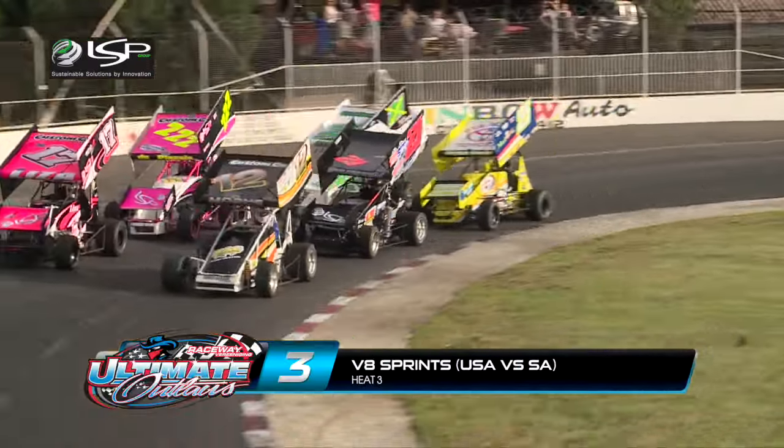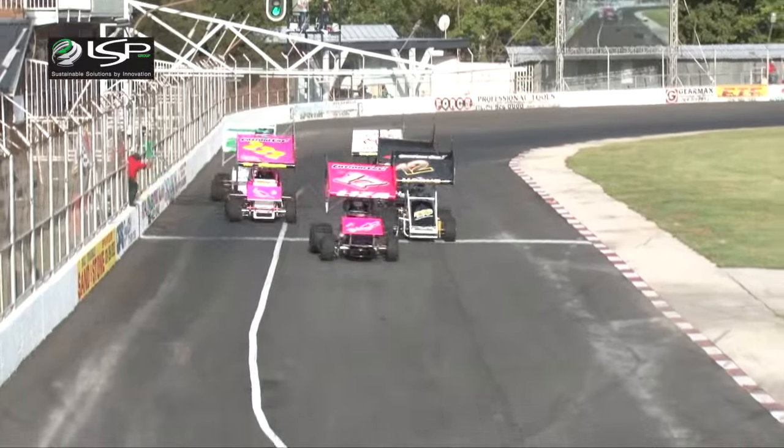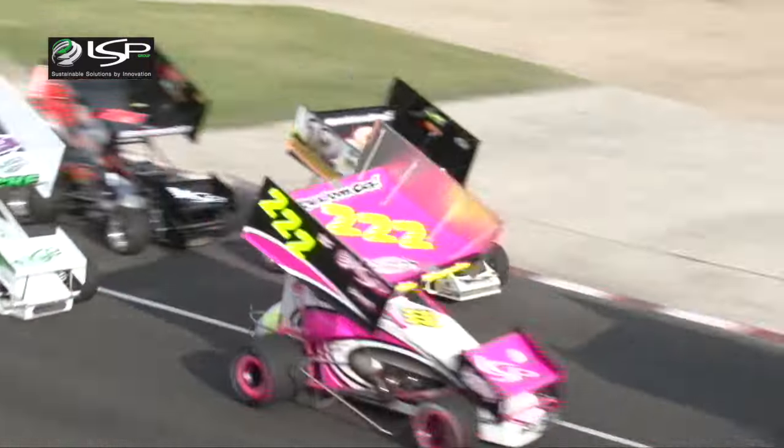If you're a South African fan, so far so good. Two victories for the South Africans. The Americans, I think, are going to be hungry now. What are we going to see here in this third heat?